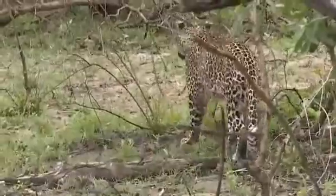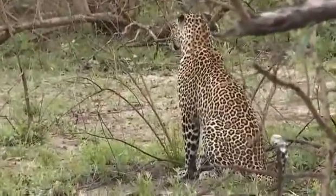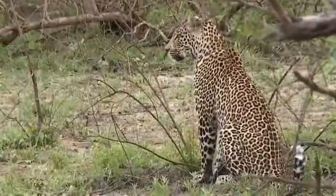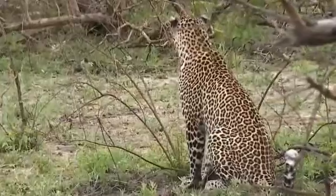It's still very intent on something. We're not sure what it is. We haven't seen it. Their senses are so much better than ours that it's difficult for us to tell sometimes what they know.